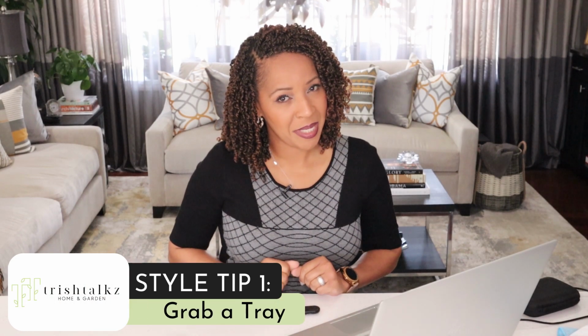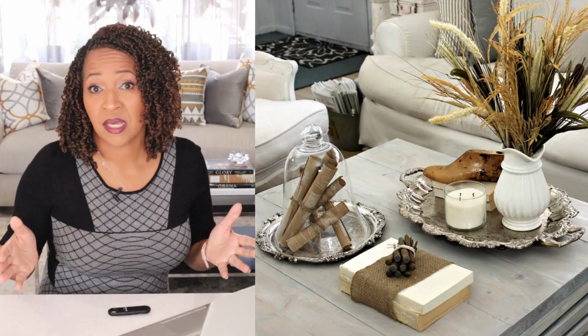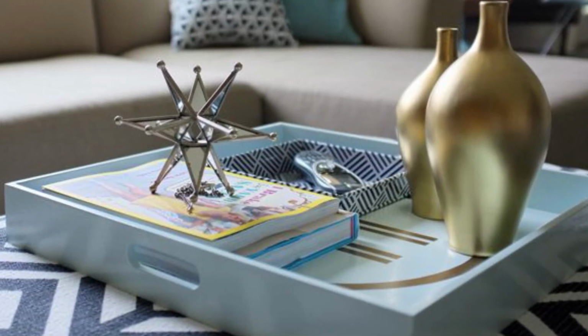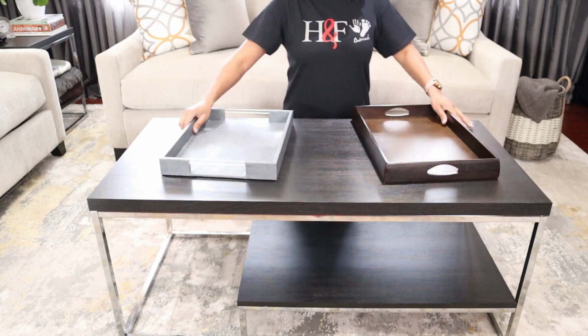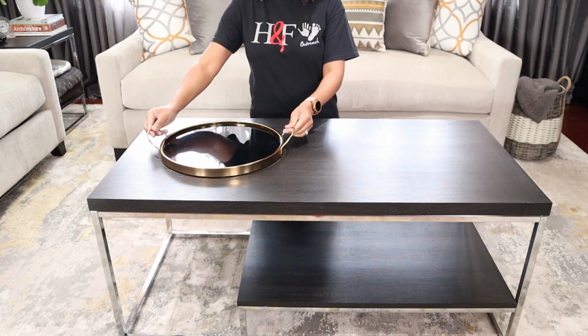Style tip number 1, grab a tray. Trays are used on coffee tables that are all shapes and sizes. The trays themselves can be made of metal, wood, plastic, or natural fibers. Trays are great because they can corral many smaller items into one unified presentation. They are particularly useful when used on an ottoman. You can pull together all of your favorite pieces without worrying about them falling off.